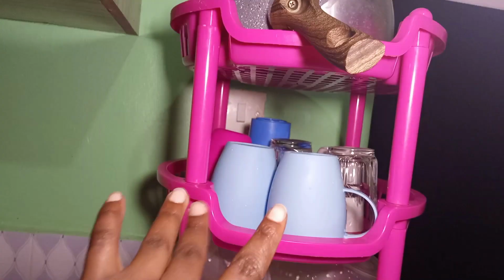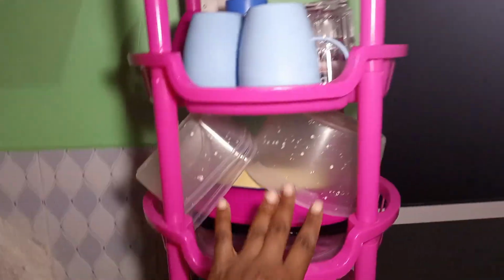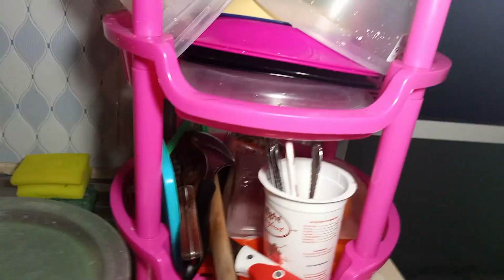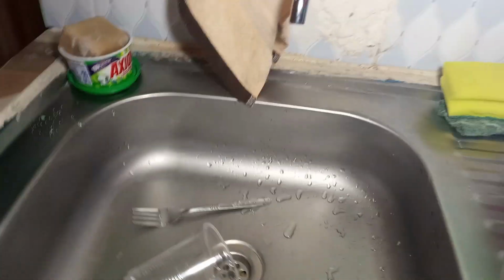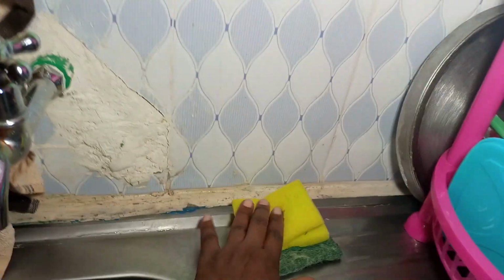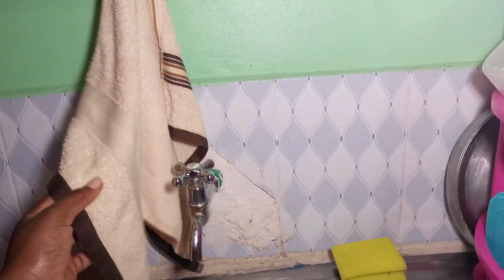So yeah, here is where I put my utensils, sufurias, cups, dishes, and plates. Then here I have these long things, spoons. Yep, this is my sink. These are the things I use to clean. That's the pan I use to cook chapatis, and this is what I use after you are done cleaning the utensils. This is what I wipe my hands with.